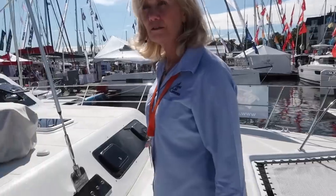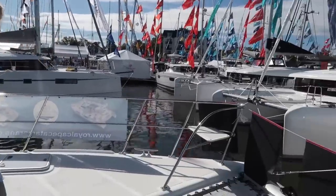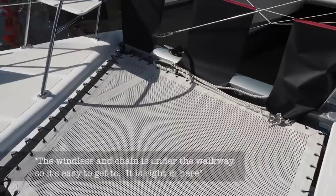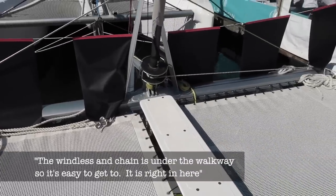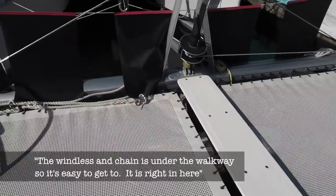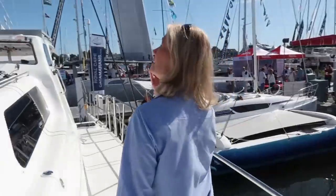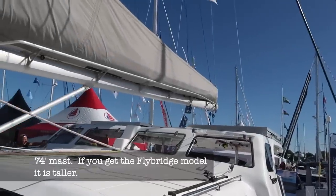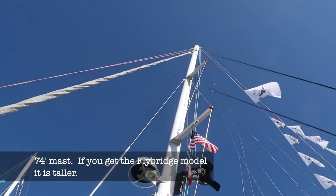Storage up here. Lots of storage. And the soft netting for the trampoline? Yep. The windlass is underneath the walkway, so it's not a problem. It's easy to get to right in here. It's a 74-foot mast. Obviously, if you get the flybridge, it's taller, but I don't have that number right on it.